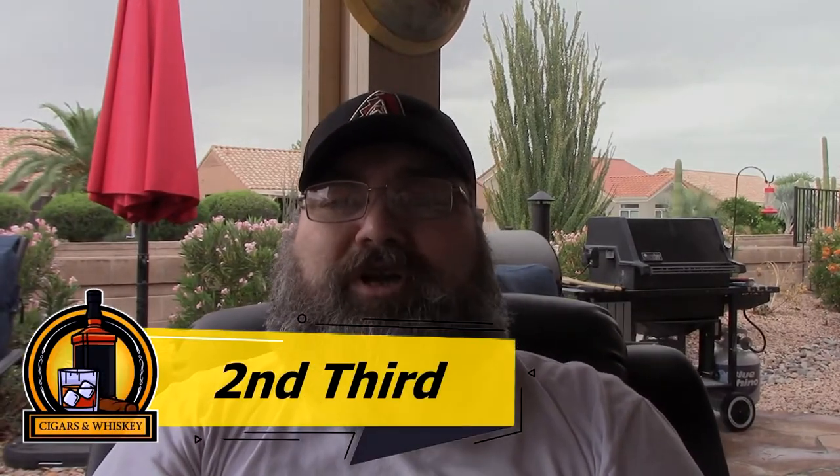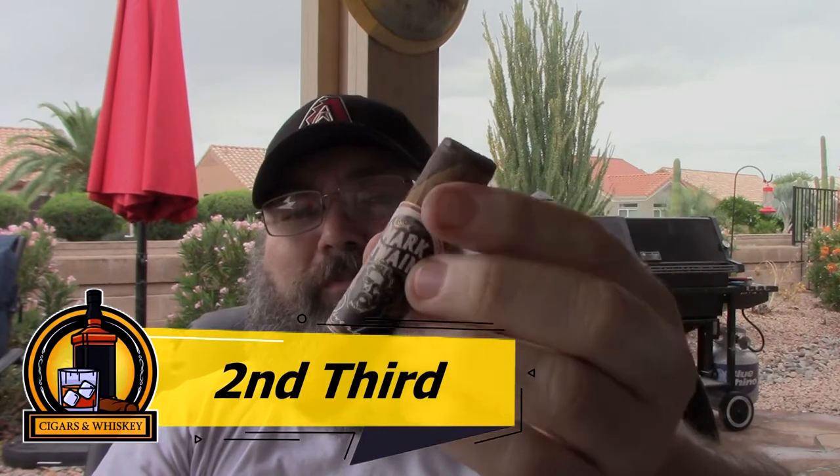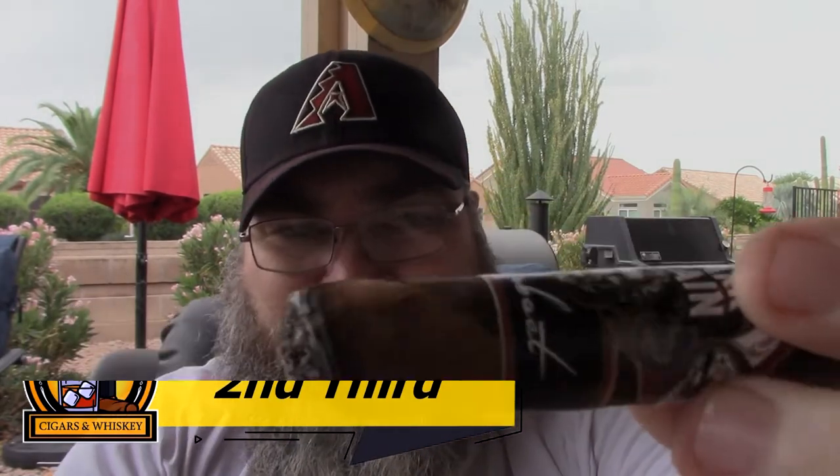All right, everybody. Welcome back for the second third of the Mark Twain Riverboat. Now in the second third, you can see the burn isn't razor sharp, but it hasn't had to be touched up, and the ash falls off pretty easily. It's not real flaky, so you don't have to really worry about it falling on you, but it doesn't hold up as long as some cigars have, if that's something you check. But other than that, it's an enjoyable smoke.